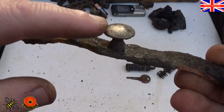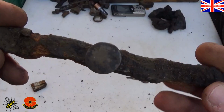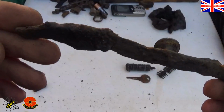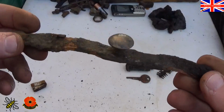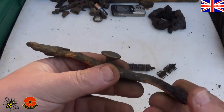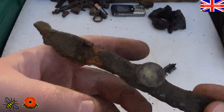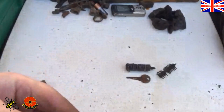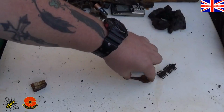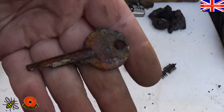This here, little brass knob on it. I don't know what that could be off. It could be off a drawer, it could be off a lid for something. I don't know. Got no markings on it though. What else have we got? A key.